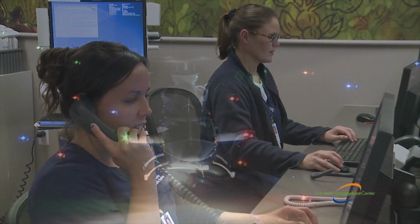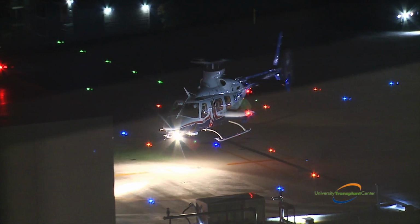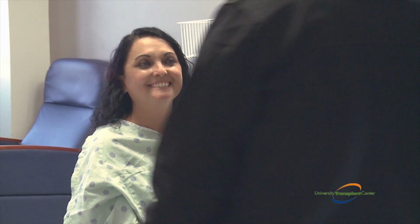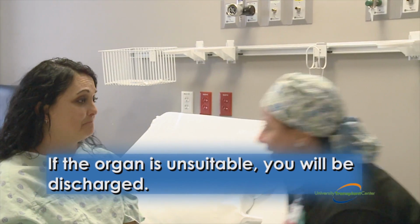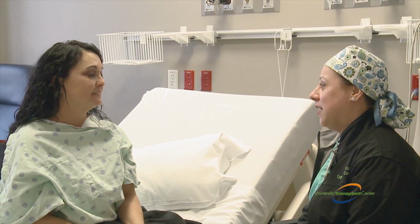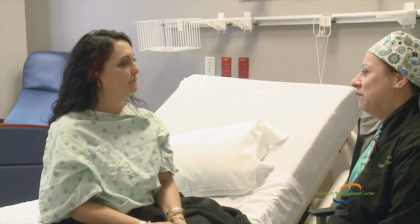While you wait, your transplant team is working behind the scenes to prepare the operating room, awaiting the arrival of the organ, if from a deceased donor, and examining the organ to be transplanted. Please be patient during this time. In some cases, the organ is found to be unsuitable for transplant after you have arrived. If this happens, you will be notified immediately and discharged from the hospital. While this is disappointing, our promise to you is that we will use an organ that gives you the best opportunity for a phenomenal outcome.